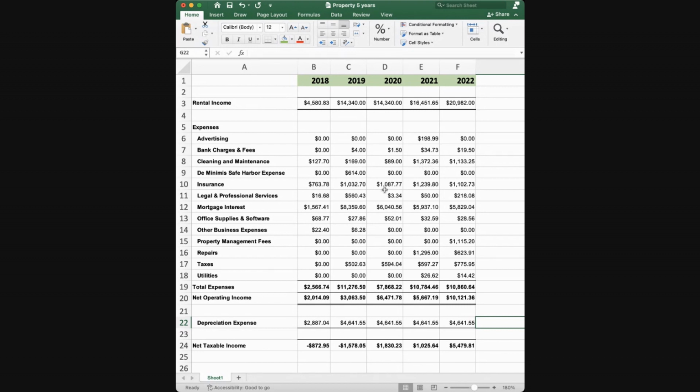Insurance. So the insurance increased again from 2020 to 2021 by over $100. So again, you can just see these fixed costs just creeping up each year. So I think it's really important to keep that in mind. Mortgage interest went down, and that's because you're amortizing a loan. That is typical for the interest to go down, principal to go up.